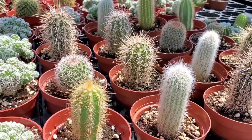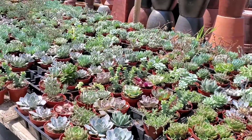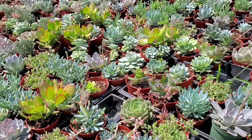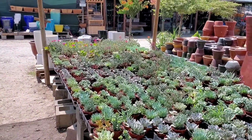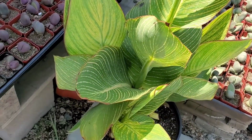These are always cool. And then all the echeveria. Well, not all, but a lot of them. A lot of cool echeveria. Look at how beautiful this canna lily is.